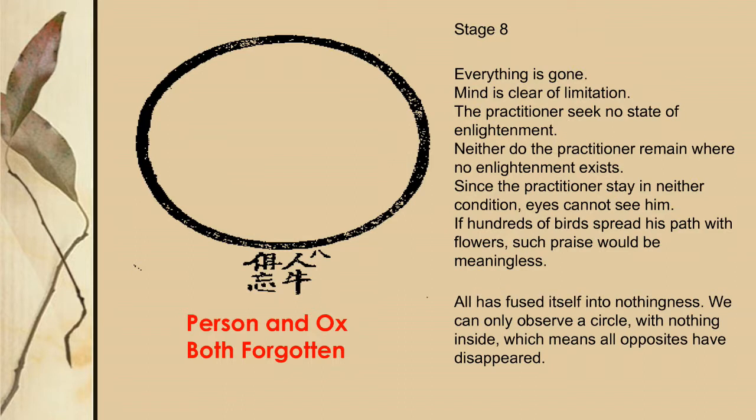Mind is clear of limitation. The practitioner seeks no state of enlightenment. Neither does the practitioner remain where no enlightenment exists. Since the practitioner stays in neither condition, eyes cannot see him. If hundreds of birds spread his path with flowers, such praise will be meaningless. All has infused itself into nothingness. We can only observe a circle with nothing inside, which means all opposites have disappeared.